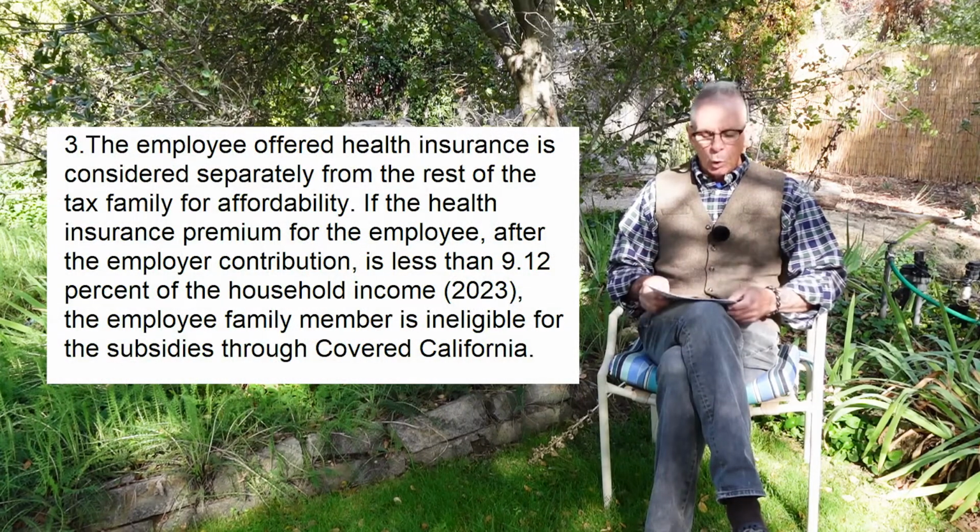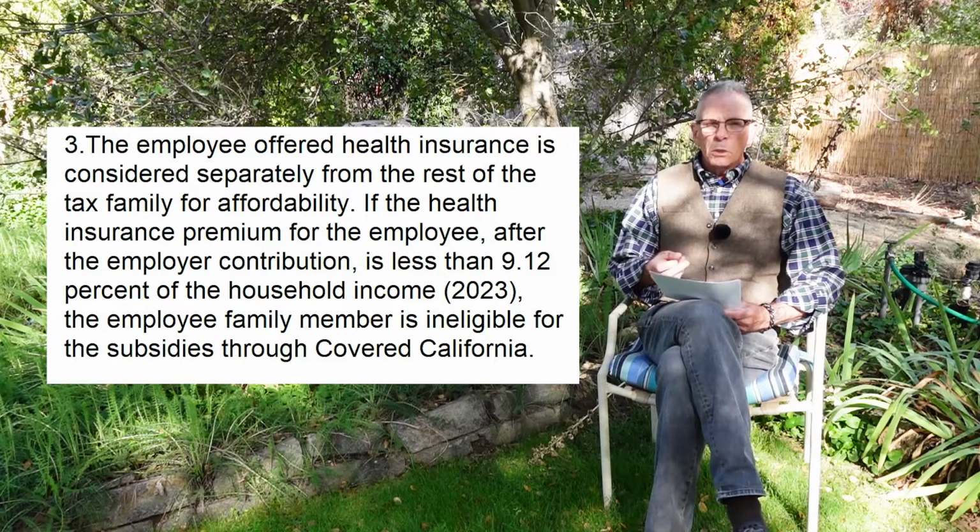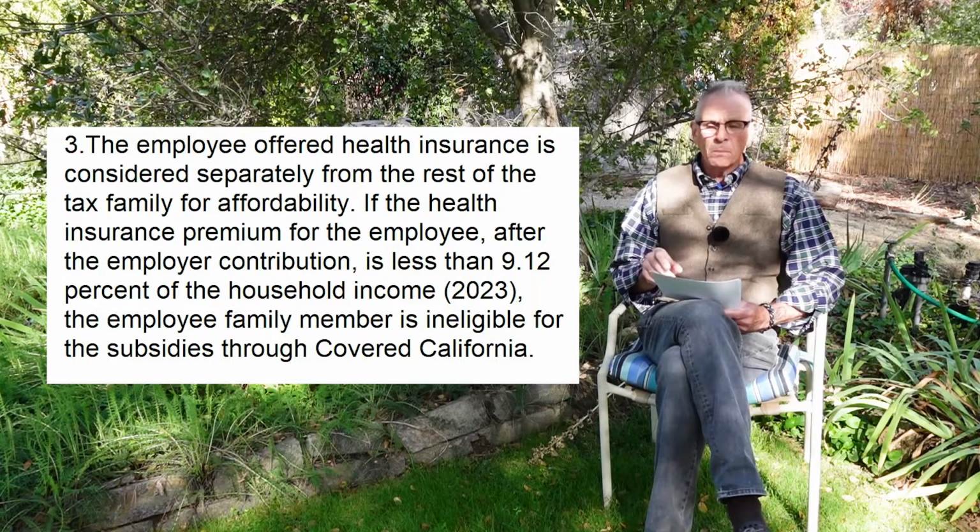Next, what happens is we kind of start to separate the family. First, we look at the employee to see what their health insurance costs are. And because generally the employer is making a contribution, we look at the annual premiums for the employee and match it against the estimated income. And if it is less than 9.12% of the household income, it's deemed affordable and the employee cannot get subsidies.